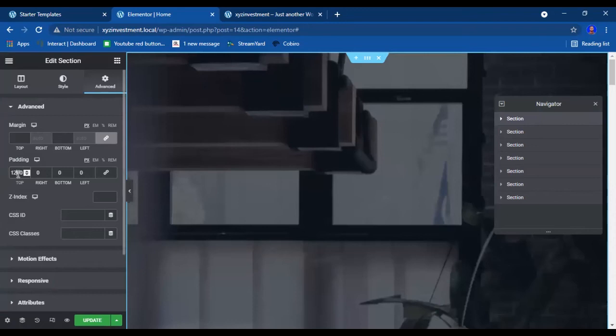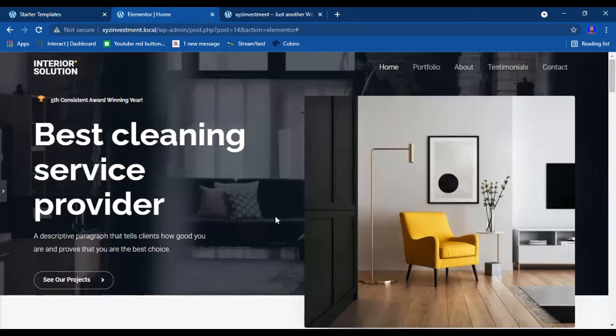Let's see. So yes, 100 is correct. I can see my button now. So now what I'm going to do next, I'm going to reduce the size of this text.